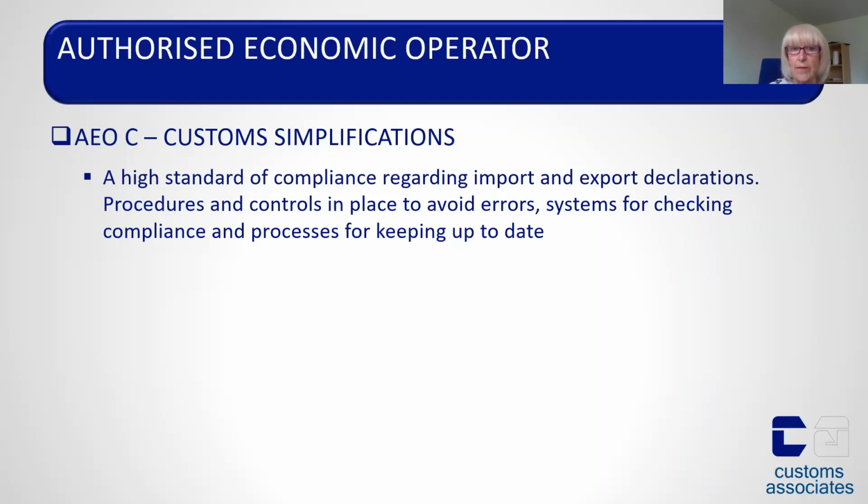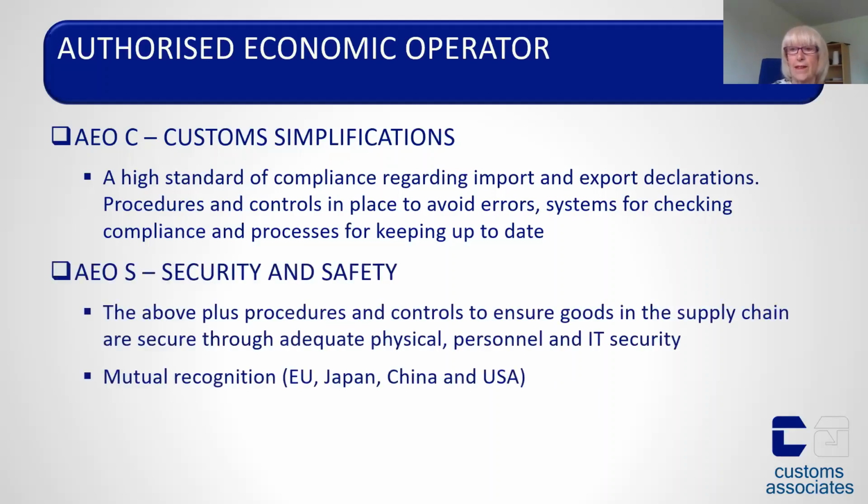One is called AEOC, which just refers to customs, and that you have a high standard of compliance regarding your import and export procedures, that you have good controls in place with agents and other third parties who are helping you with the import-export process, and that you have good systems for checking that everything is 100% when goods are declared, and that any errors are quickly identified and put right. So that's AEOC. Then we have AEOS.